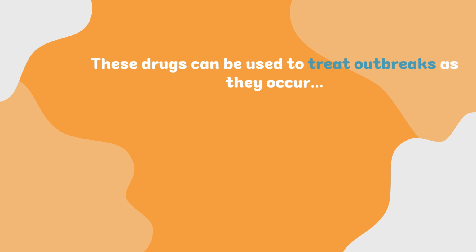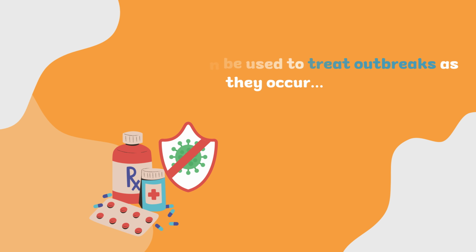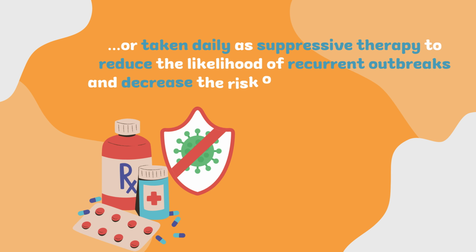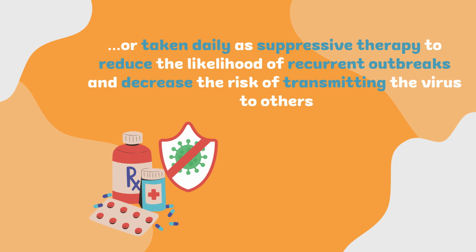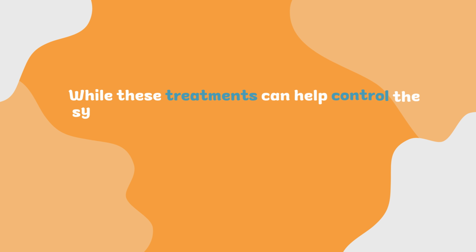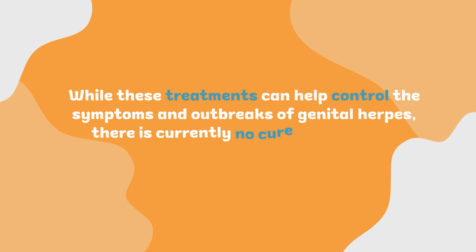These drugs can be used to treat outbreaks as they occur, or taken daily as suppressive therapy to reduce the likelihood of recurrent outbreaks and decrease the risk of transmitting the virus to others. Pain relief can be managed with over-the-counter pain medications and soothing baths. While these treatments can help control the symptoms and outbreaks of genital herpes, there is currently no cure for the virus.